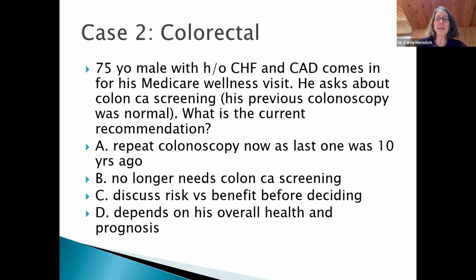Okay, somebody asked me to define the abbreviation. So CHF is congestive heart failure, CAD is coronary artery disease. Next slide.